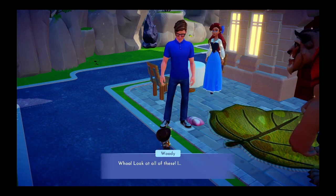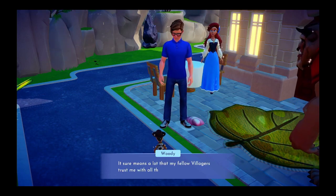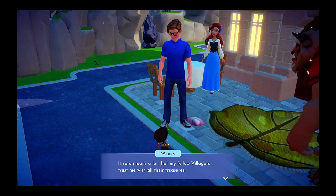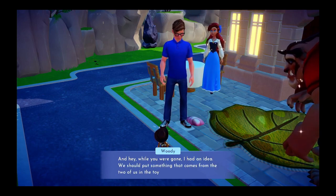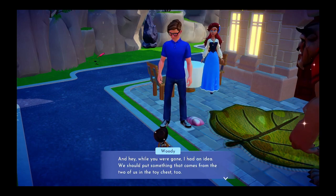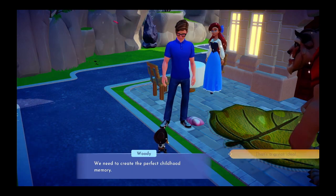Huh? Well, look at all of these. I don't know what to say. It sure means a lot to me that my fellow villagers trust me with all their treasures. And hey, while you were gone, I had an idea. We should put something that comes from the two of us in the toy chest, too. We need to create the perfect childhood memory.